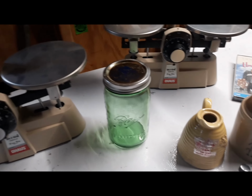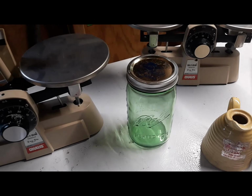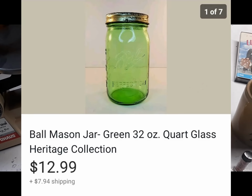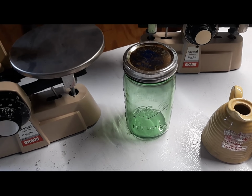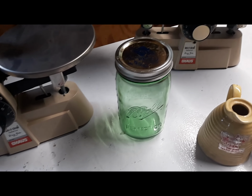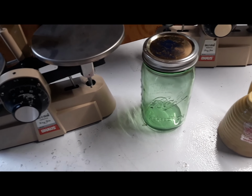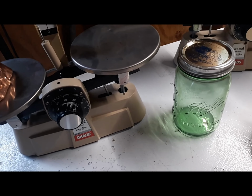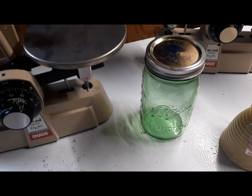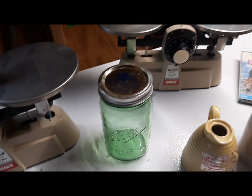There's this jar here. Everybody that's seen my past videos has recognized these jars. You could buy them at Dollar General. You could buy them at grocery stores. You could buy them at Walmart. They were put out for a limited time. I bought several, put them up, and dug them out and put them up for sale. And this one sold for $12.99 plus shipping on top. Well, $12.95 and shipping on top. Still a pretty good price.